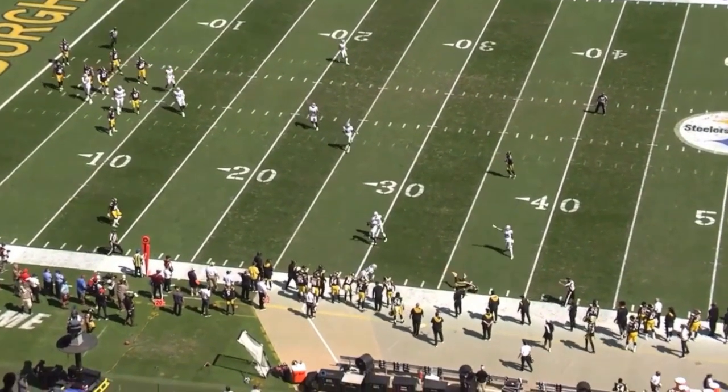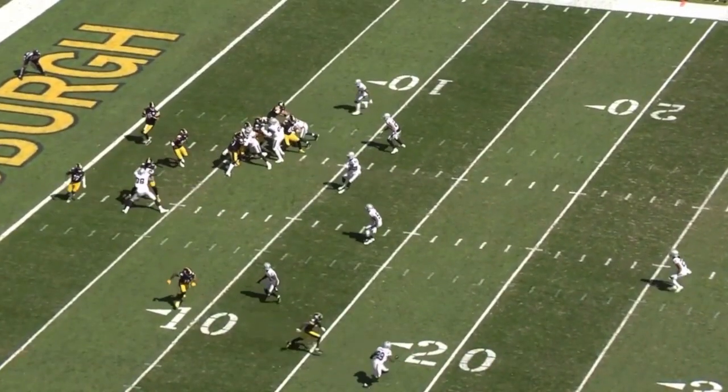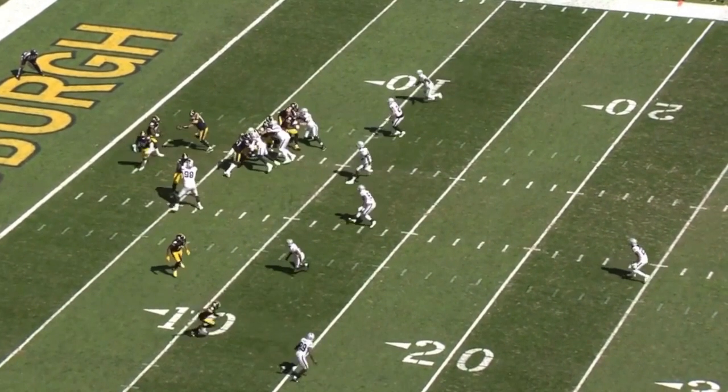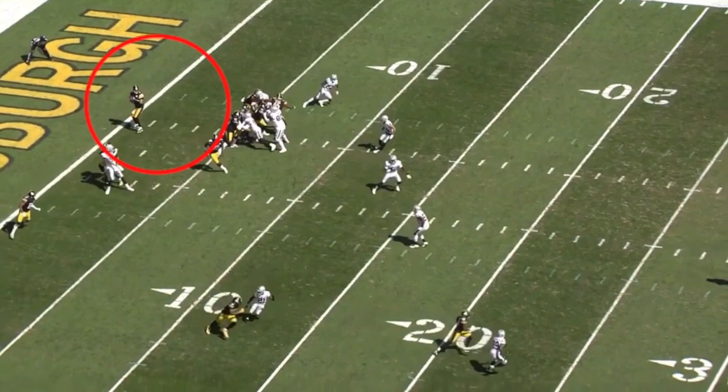Of course, it's a team effort. The defensive line has been playing lights out. But at the same time, some of those sacks are coverage sacks. And this right here, it was a clean pocket. Play action. Look at that pocket. Look at that pocket. Ben Roethlisberger had all the time in the world.